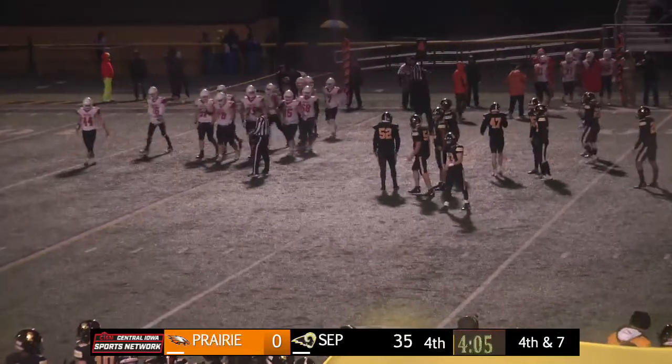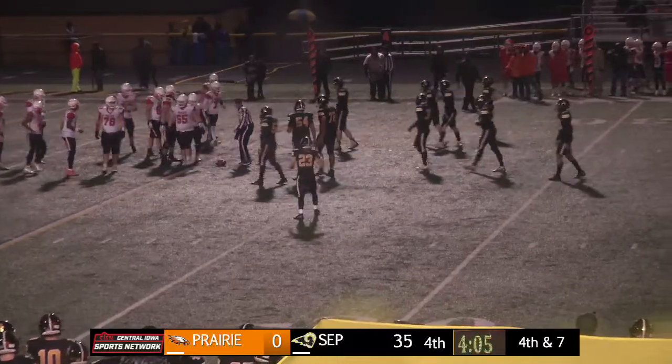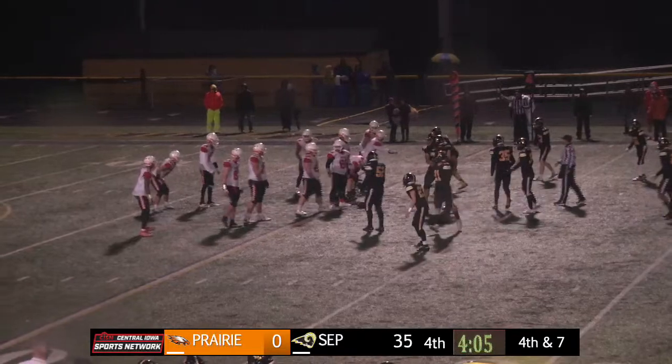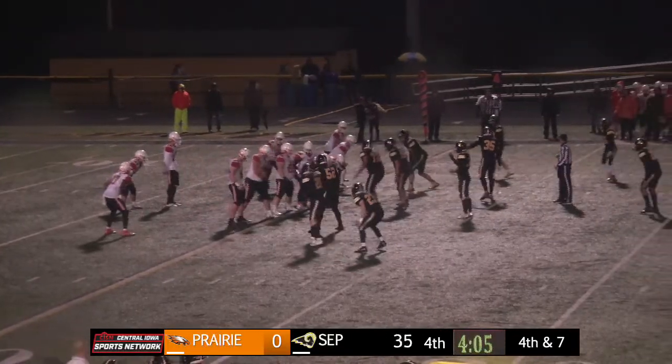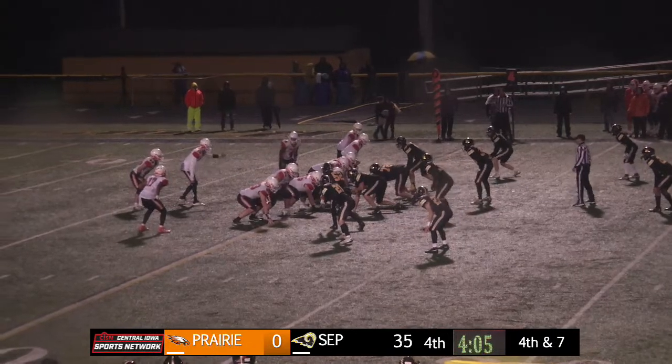35-0, Southeast Polk here, 4:05 to play in the ball game. Southeast Polk going to advance to the semifinals as they continue the push to try to repeat following their first state title, trying to add 2 in a row.